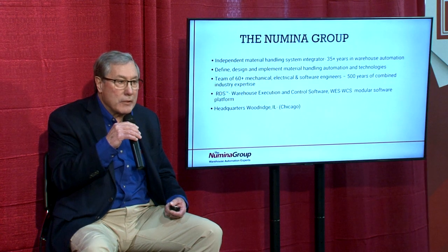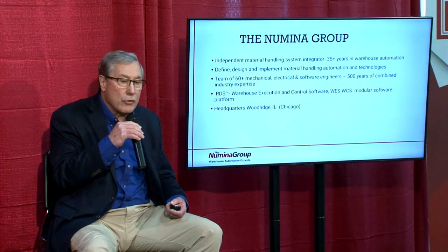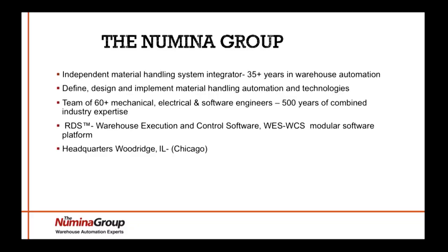Our software platform is called RDS, Real-Time Distribution Software. It has true real-time capabilities down to 250 microsecond response. It's a highly scalable solution, and over these years we've built all of these different modules that are connectors, using a lot of now standard interfaces, REST APIs, connecting up AMRs, goods-to-person systems, and we'll talk a little bit about how that technology would work in regards to customers' requirements.